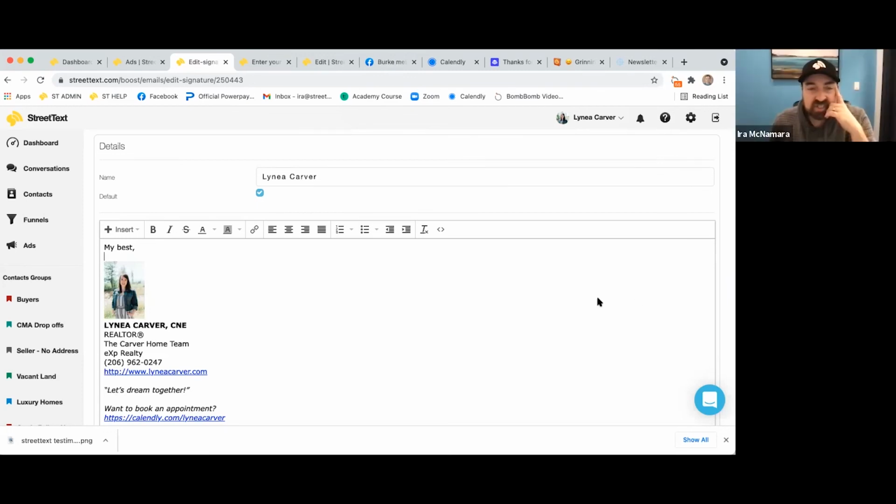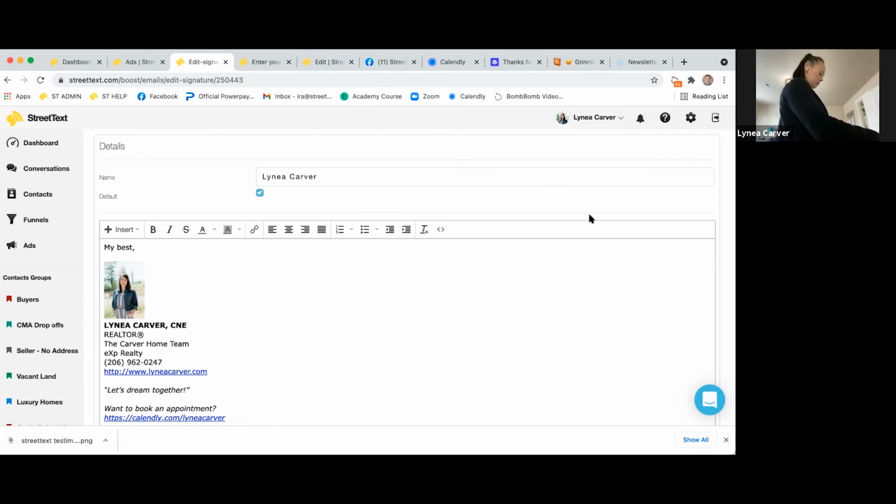Okay. I was just going to say, it's going to be hard for you to change it every time you launch a new buyer's ad in StreetText, so it's almost better to keep it in your CRM. But we will have some functionality here very soon for you to be able to do it all here and attach it every time you launch a buyer's ad. Oh, okay. Yeah. Cool.